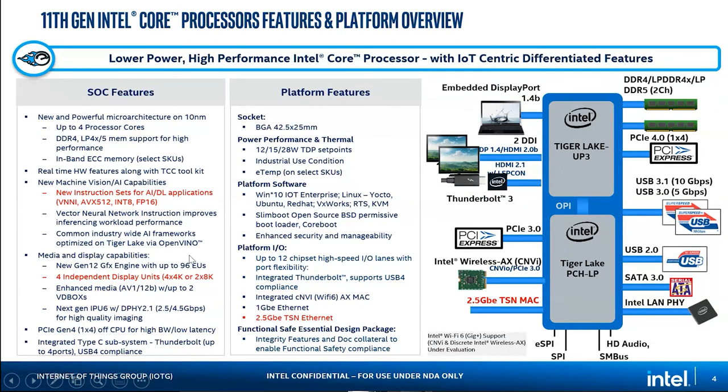And of course, the graphics is good, up to 96 execution units. This is based on Core i7, right? If let's say Core i5, it will be 80 execution units, and so on. So it can support up to four independent displays, 4x4K, or 2x8K. And if let's say you use this processor for digital signage, like digital menu, with four displays running at the same time, this is a very good choice, and you can choose to use this Tiger Lake processor.